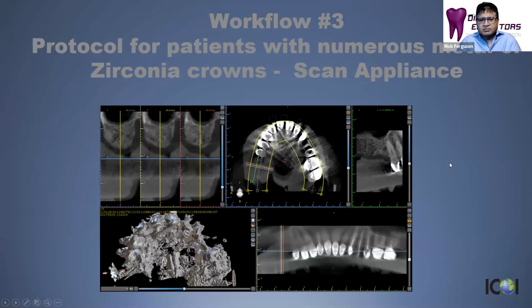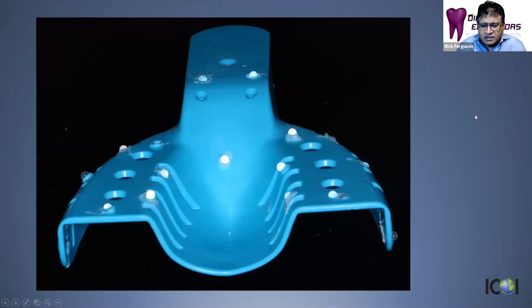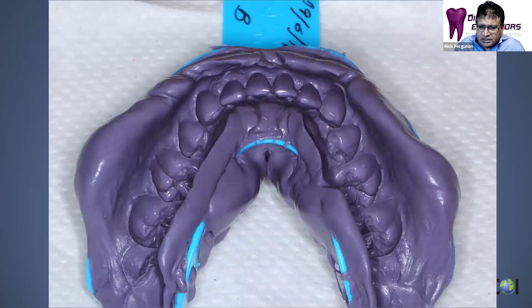All right. So that was workflow number 1, where you're merging a DICOM data set from the CBCT with an intraoral scan. Workflow number 3 is where we have a patient that has numerous metal or zirconia crowns, and we're creating a scan appliance. So the way we create a scan appliance is by attaching glass beads to an impression tray, filling it with VPS impression material, putting it in the patient's mouth, letting it set, and then walking the patient over to the CBCT machine and scanning the patient with the impression in the mouth.